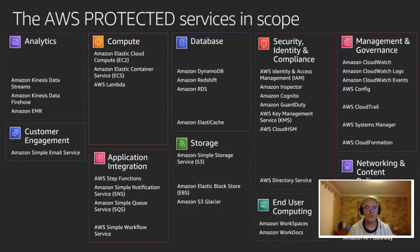Just to give you an idea of the breadth of services, this diagram shows the scope of services in that original 42. You can see it's not just compute, storage and networking, but quite a breadth of services. In big data analytics, we've got streaming data and Elastic MapReduce, for example. Within compute, it's not just about virtual machines, but also container-based processing and function as a service with Lambda. We've got services to help you build application integration, and end user computing with desktop as a service and file sharing. Within the database area, it's not just relational databases, but also data warehouses with Redshift, NoSQL with DynamoDB, and so on.